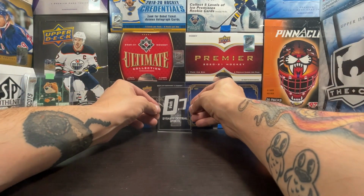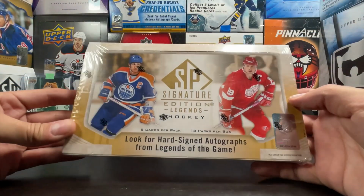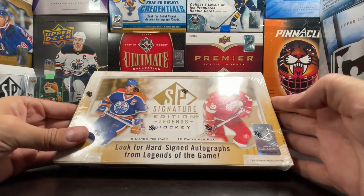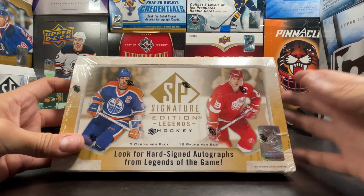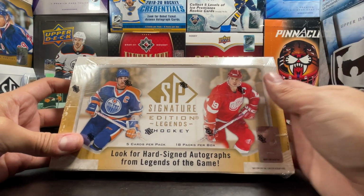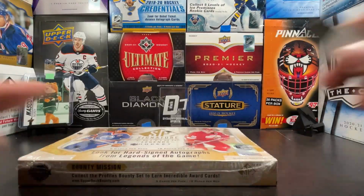To another box break here on Dynasty Central Sports. And yes, it is box 4 of SP Signature Editions Legends Hockey. I love this product. It's been a fun rip, just finally ripping some veteran names and alumni names, the legend names out there, not having to worry about hitting a big time rookie. Just love to hit the big names out there. So this has been a really fun set. I'm not going to talk too much longer on this. This is box 4. Let's get ripped.